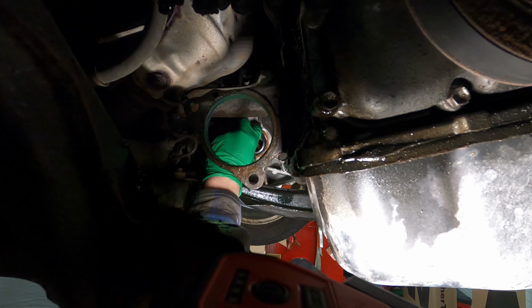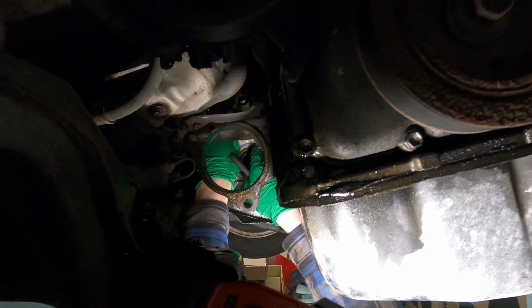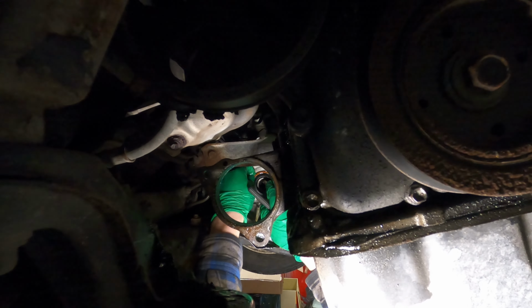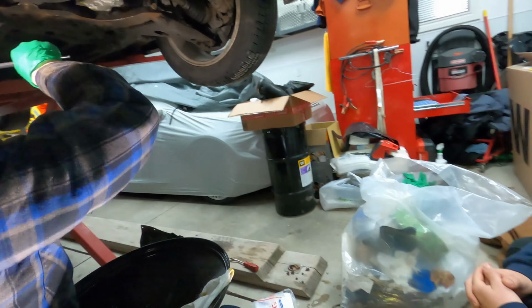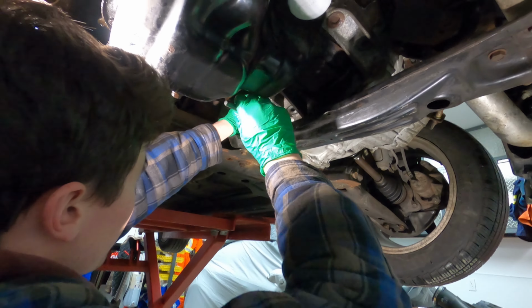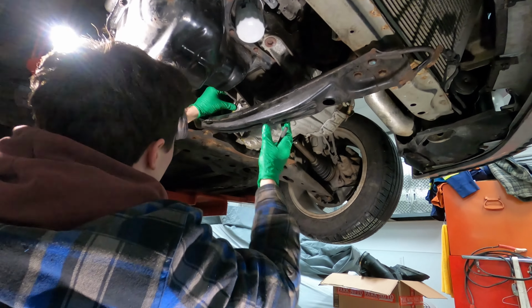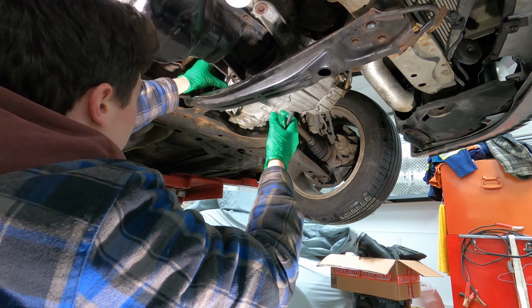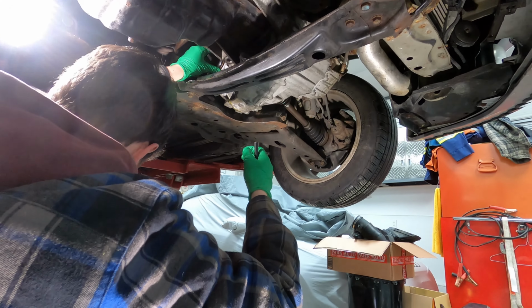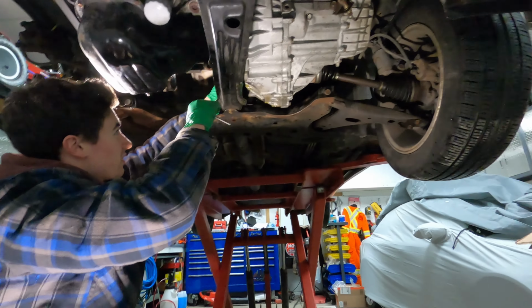And then it says this dust shield has a little hole in it, so I'm going to aim that down just for any water or anything that gets in there. Now, I need to tap on it and hold at the same time. You need to grab something? Yeah. Pass the hammer there.